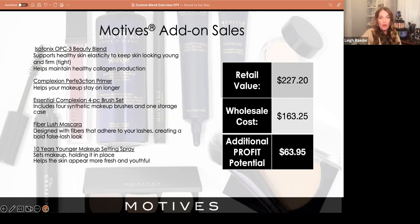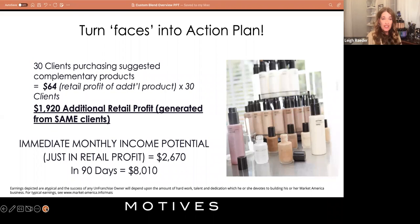So we already know that if we have 30 clients purchasing the blends and then adding in those complementary products, that is going to be an additional $1,920 in just those additional products to the same clients that are buying the blends, right? So if we add that in with our custom blend profit, that's $2,670 in the first 30 days of starting to custom blend and recommending other products. So does $2,670 sound good to everyone?